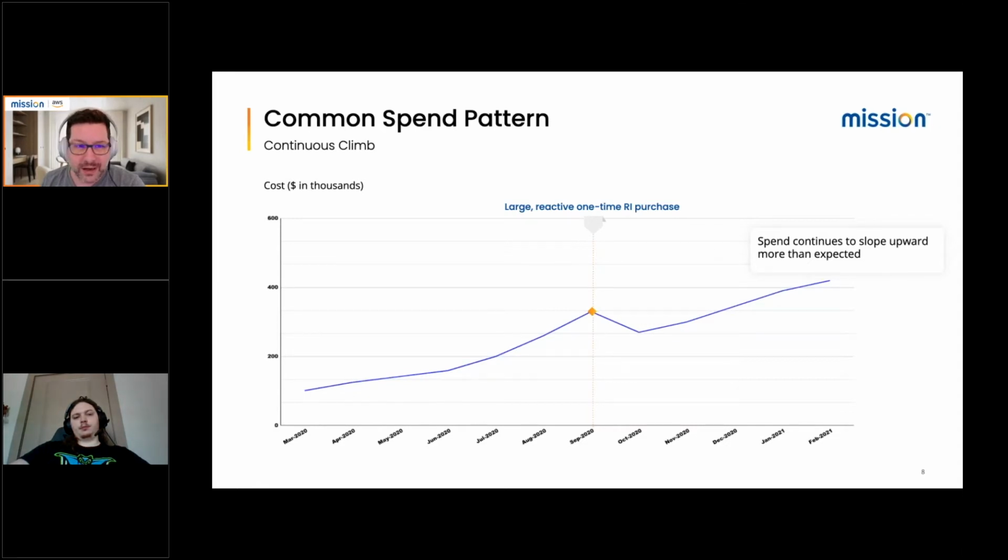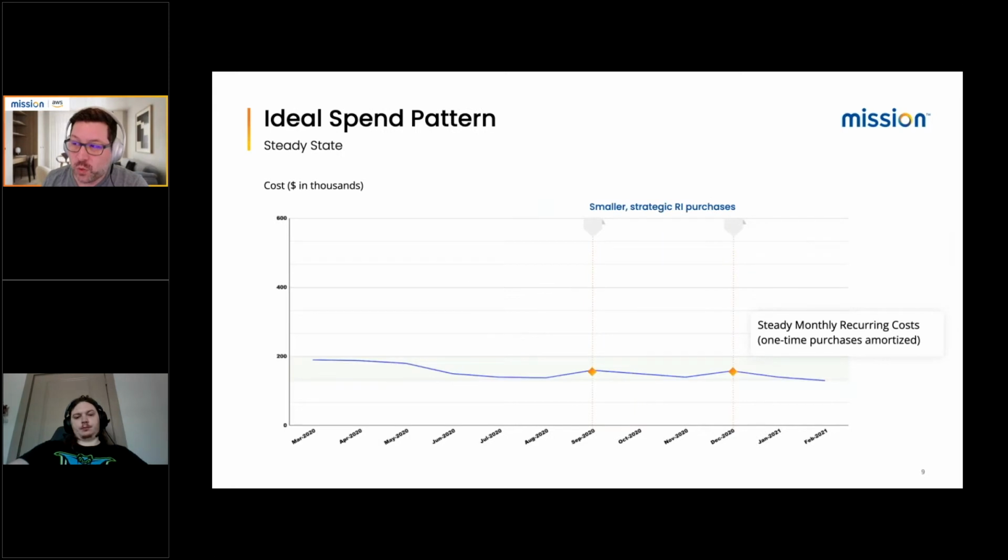So how do we get out of the continuous climb? Well, what you want is, again, real customer here, scrubbed name. You want to be at an ideal spend pattern, which is to say relatively flat, steady state, right? Even though this customer is doing more and more, they're using more infrastructure, their spend, their carrying cost on a month-to-month basis has stayed relatively static. So even if you're growing gradually, you still want to see that steady monthly recurring cost, including the amortization of any one-time purchases, right? And to get to this point, we've done a whole bunch of different optimization techniques.